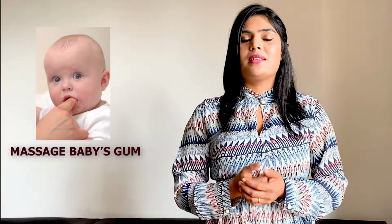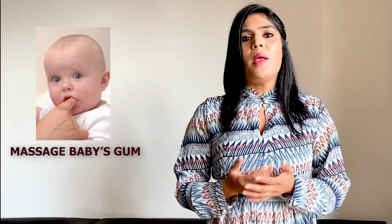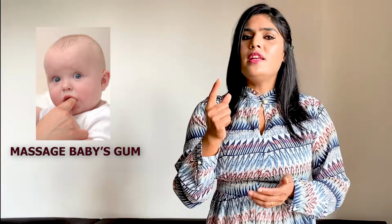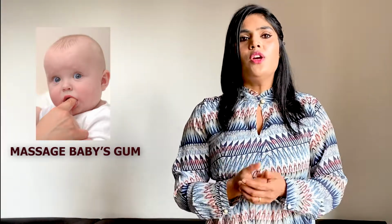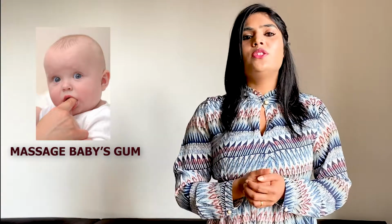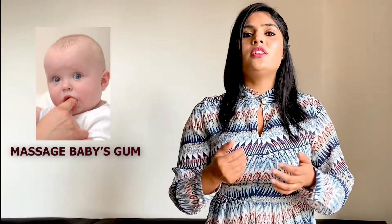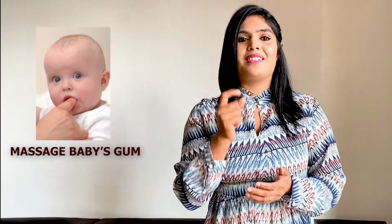Massage your baby's gums. Massaging your baby's gums will provide some teething relief. For this, you can use a clean fingertip or a very soft finger toothbrush to gently massage your little one's gums for 1 to 2 minutes in a small circular motion. And the great thing about this is you don't need anything, you just need a clean fingertip.